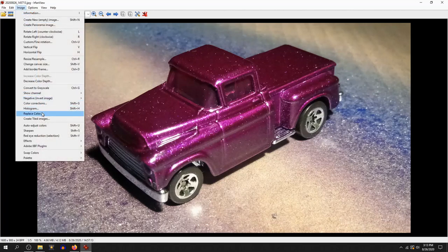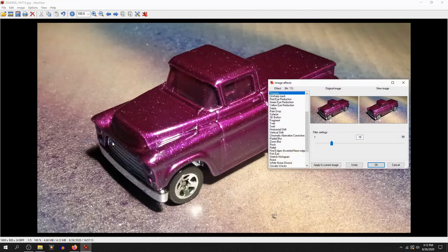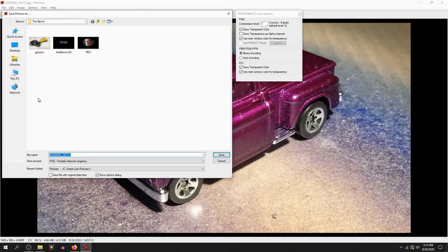And now you can sharpen it a little bit, which I always do. I usually go about a pixel for every pixel, or a number for every pixel. So I'll do this at 16 or so. Apply it to the image. And bang. There it is. There's my glamour shot. Save it under a file name glamour shot.